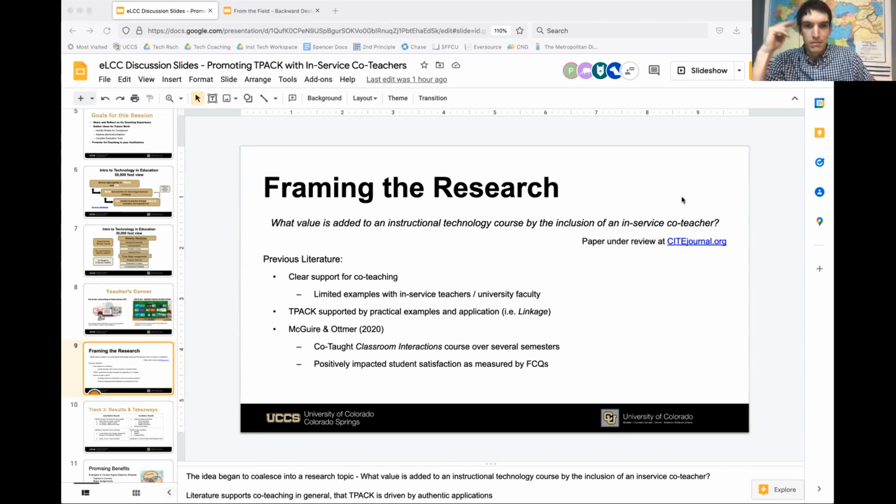One of the best, most aligned examples was actually a paper that Pat had done with Steve Ottmer over the several semesters prior to that. And then, of course, there's plenty of literature supporting the idea that TPACK is best supported by practical examples and application in teacher preparation. And a term that we borrowed was linkage, which is the ability of teaching students to link the theory to the application in class.